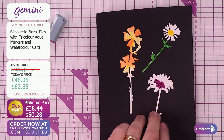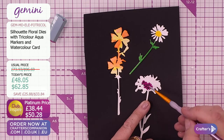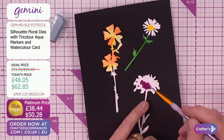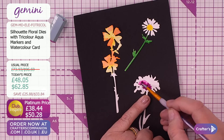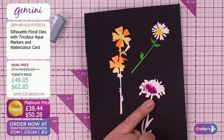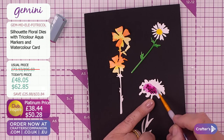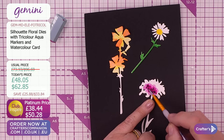And then I'm just going to spray a bit of water on my mat so that I've got access to some of the water. Then I take my paintbrush, and it doesn't want to be majorly wet, just damp. Then you can actually agitate that colour and move it away. Here we go, and blend, so you get the different hues. It starts bringing different layers to what you're doing.